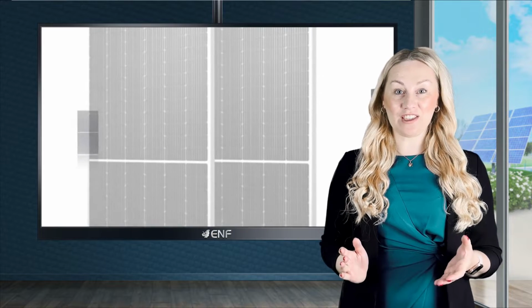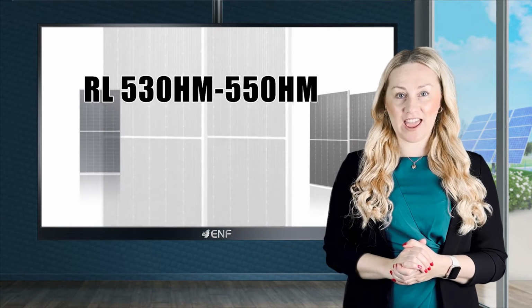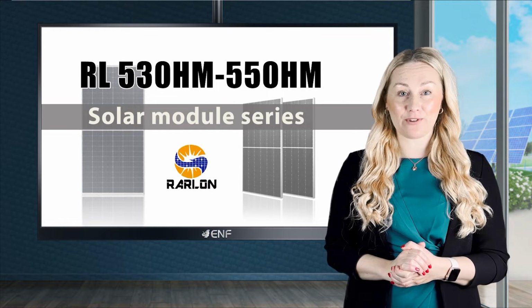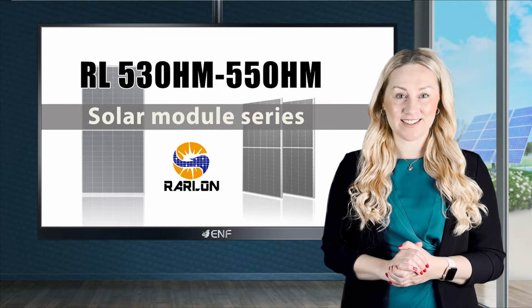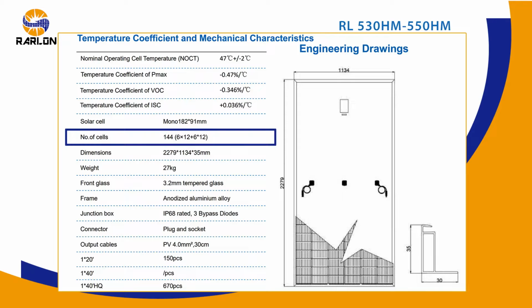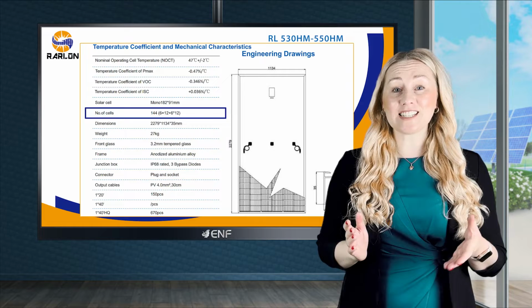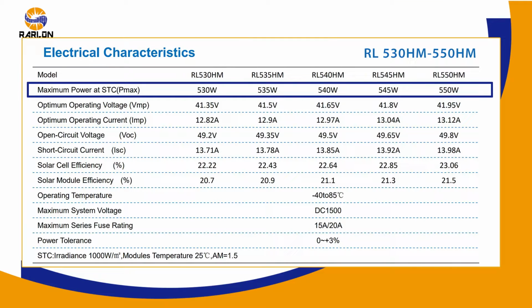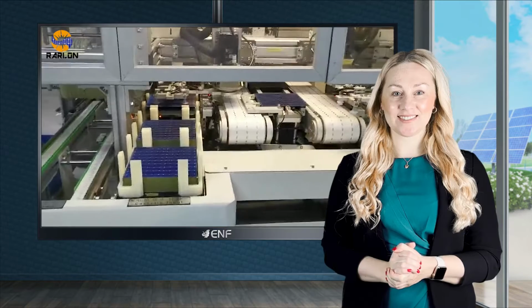Here are the key features of the RL530HM to 550HM solar module series developed by Rarlon Photovoltaic Technology. Adoption of cutting-edge technologies allowed us to create a state-of-the-art product. These modules, equipped with 144 advanced half-cut design solar cells with PERC technology, provide an outstanding power output of up to 550 watts with a high conversion efficiency of up to 21.5%.